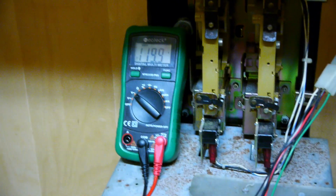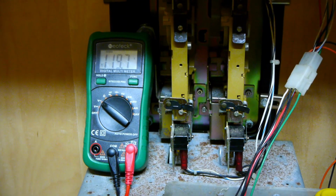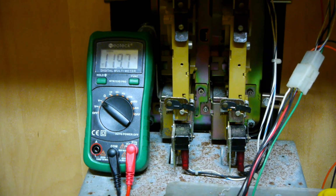So we're definitely getting 120 out of the line filter. Not seeing any action on that fixture up top though. So let me check the toggle switch, see if that's an issue.